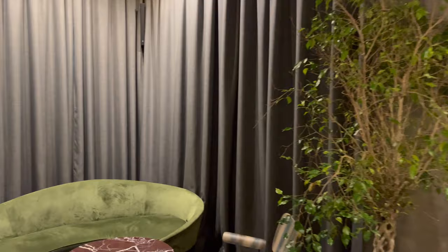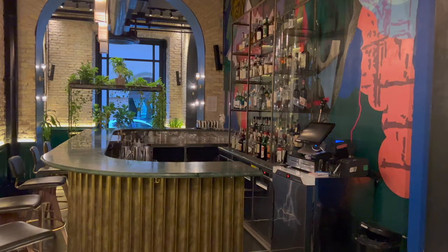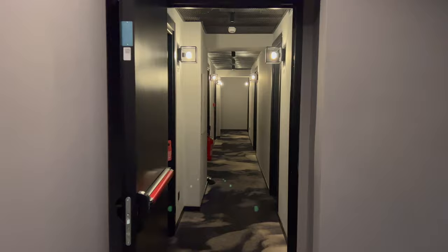You'll find a mix of exposed brick, raw steel, brass and copper set in juxtaposition to vaulted ceilings, herringbone floors, and mid-century Italian furniture. Let's head up to the rooms. I'll be able to show you a peek at 2 categories today. First up is the Baby Double King.